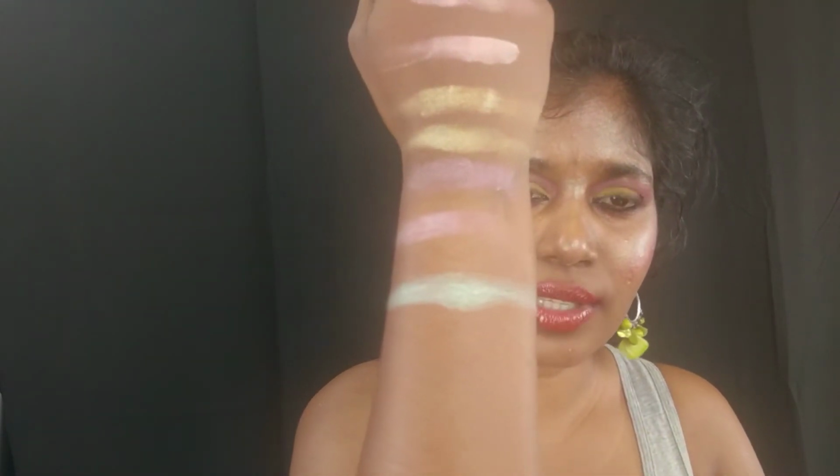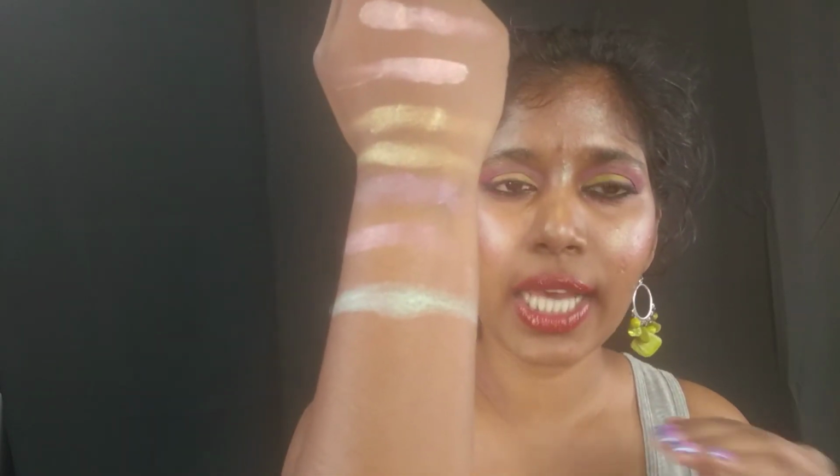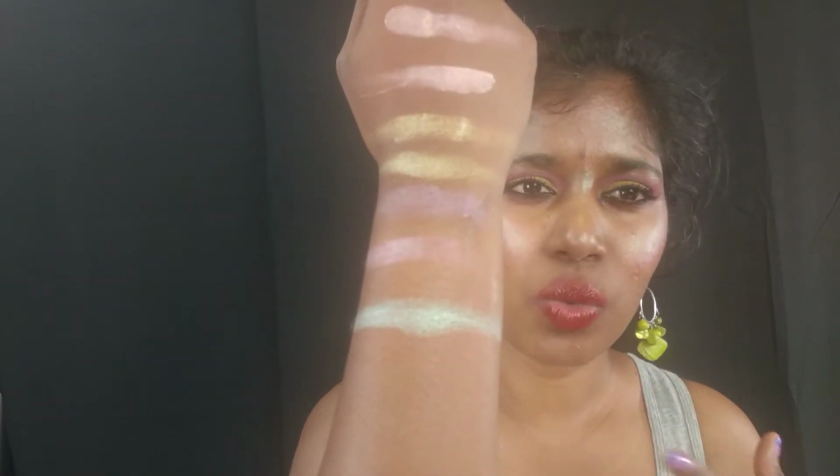This is Opal Flashes Jade. Oh my god, this is a stunning shade, guys. So pretty. And all the blue highlighters and green highlighters that we would have seen in the market, all of them have like a white base, but this actually has a mauvey undertone. It looks very mauve to me. And this has, you know what, let me just properly do it. It says Jade, but it looks somewhere in between green and blue to me. Probably that's what Jade is.